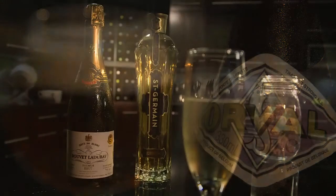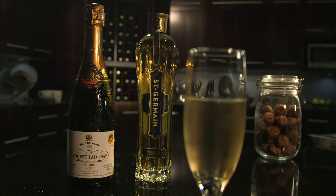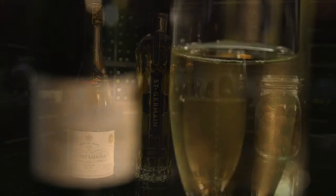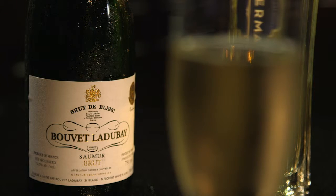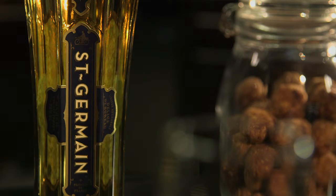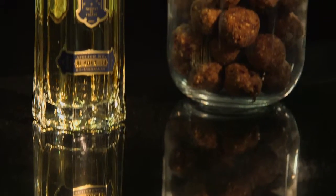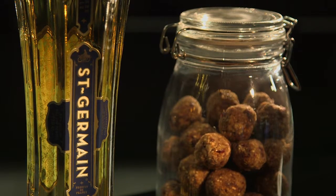The second pairing, and this goes with the power balls. Now the power balls, they're healthy, so I'm thinking let's go lighter flavors, and they have a very dense texture, which I thought was really cool, but I wanted to counterplay that with something that was a little bit lighter in the mouth. So what I did was I paired it with a cocktail, and it's made with Bouvet Ladubay Brut Champagne style wine. It's from France, from the Saumur region, and it's bottle fermented, really complex stuff. And to that, we added Saint Germain elderflower liqueur. This stuff is nice and sweet, but it has a lot of acidity, so it just cleans the palate and has a nice light flavor and feel in the mouth to go perfectly with these power balls.